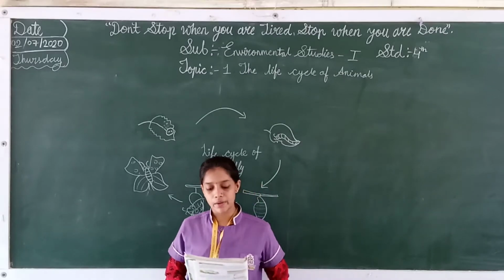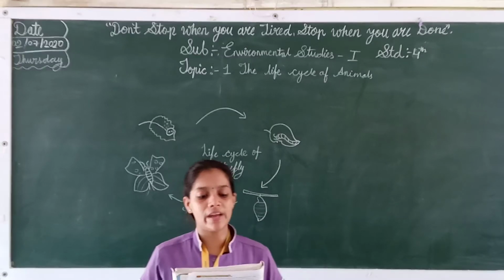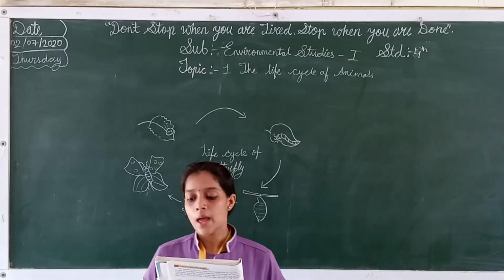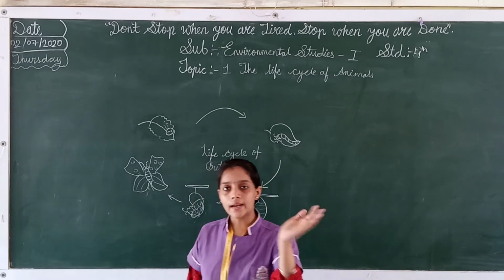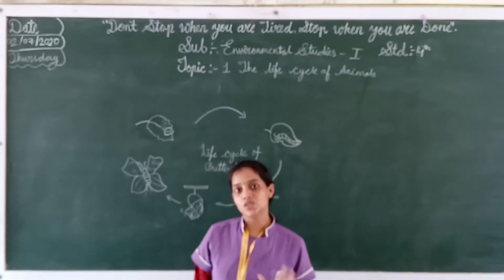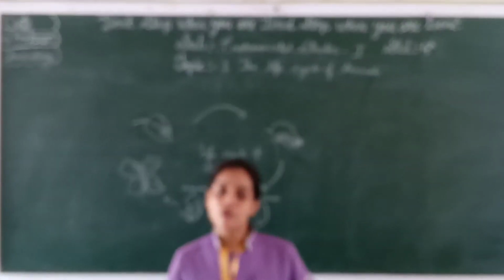Thus, in some animals, the young one grows into an adult animal that looks very different from the young one. These changes of form are called metamorphosis. When the young one grows to an adult and it looks too different from the young one, that process is called metamorphosis.